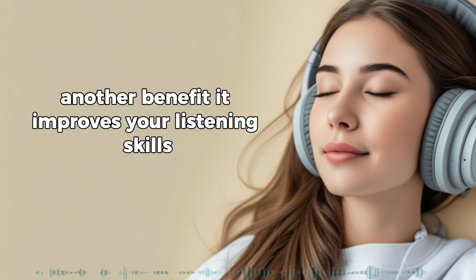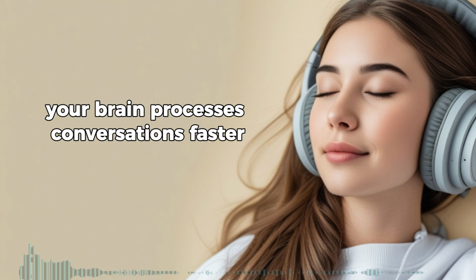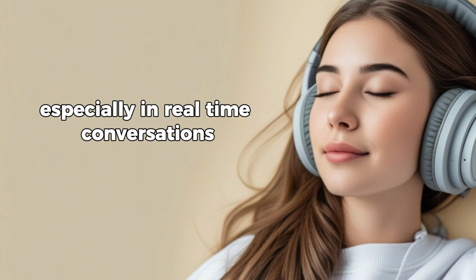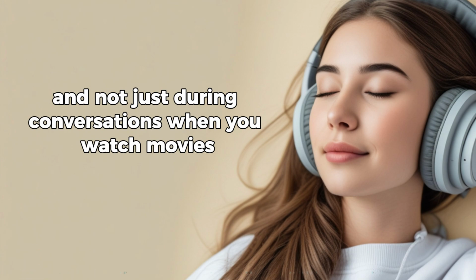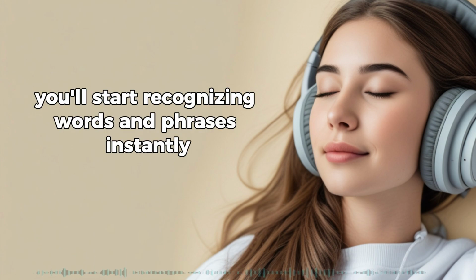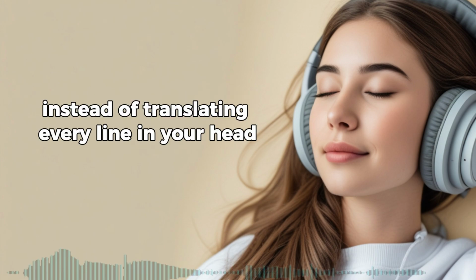Another benefit, it improves your listening skills. If you think in English, your brain processes conversations faster. You begin to understand people better, especially in real-time conversations. And not just during conversations, when you watch movies, listen to music, or follow a podcast, you'll start recognizing words and phrases instantly, instead of translating every line in your head.